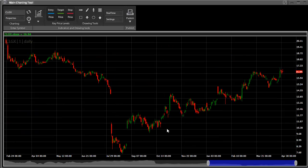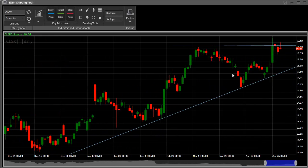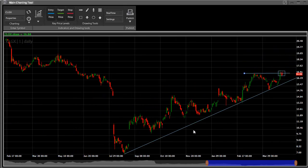Alright, let's look at CLGX. A lot of good things going on about this one, and this is going to be a strong candidate for me to get long in tomorrow. Perfect uptrend. You see that? Then you got consolidation here. It hasn't really broken decisively through it. Then if you want to zoom in closer on it, you got a little bull flag pattern there in the last couple days. So you got intermediate resistance right there. You got a bull flag pattern here. You got a long-term trend line that we just talked about.